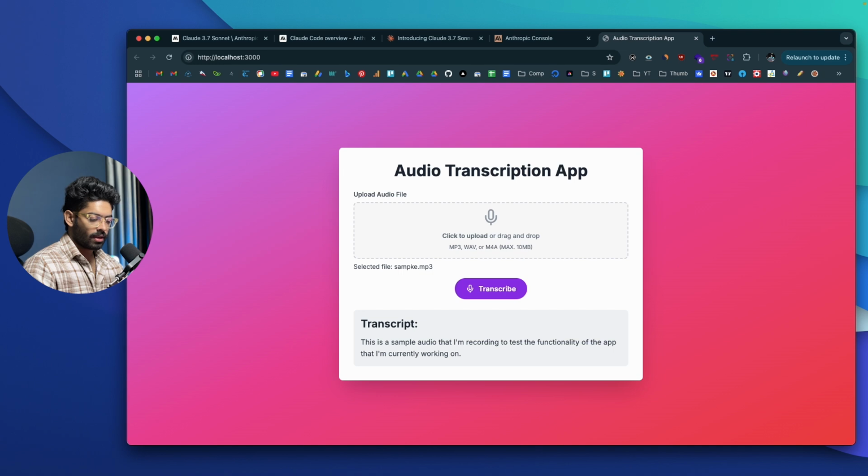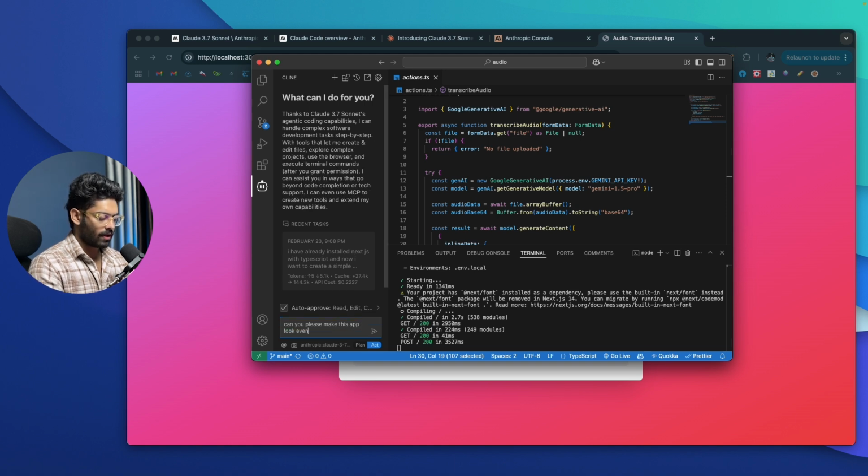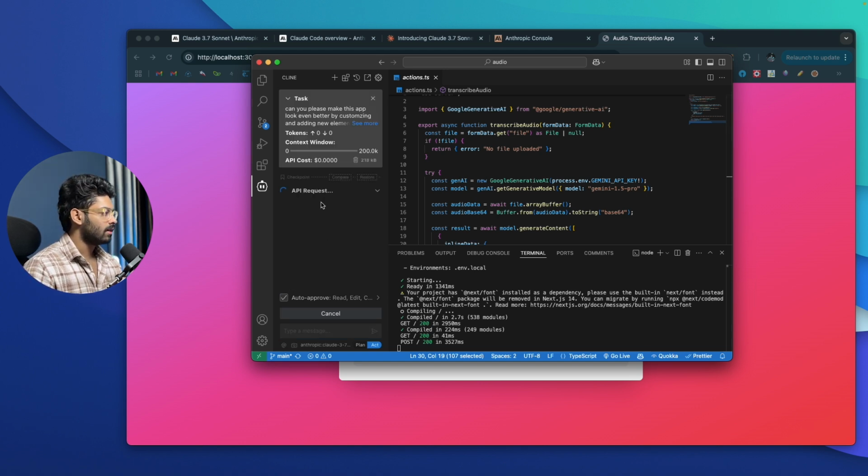So let's see, I'll go ahead and open VS Code. And let me just say, can you please make this app look even better by customizing and adding new elements, animations, navbar, footer, and whatnot. Let's give a simple prompt like this and hit enter and let's see.